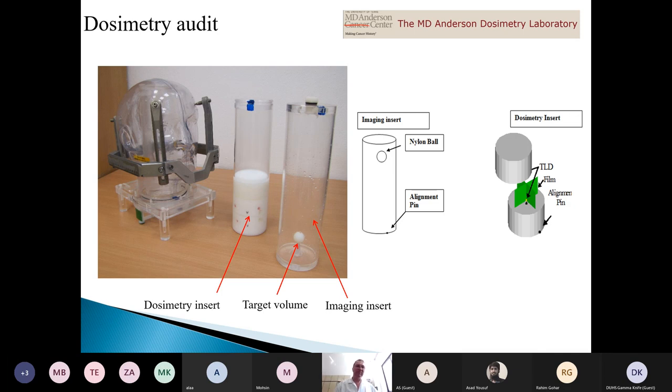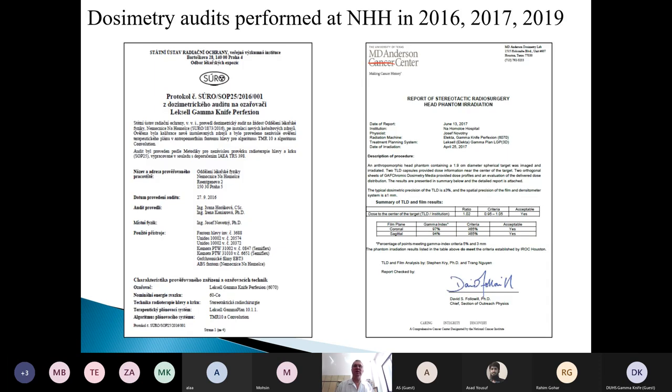So definitely I would suggest to do something like that in your systems, especially after some major changes, when you do commissioning for a new system, or when you're doing reloading, when you're changing sources in your systems. Here are some results I actually did recently. As you can see, I did these audits three times, because we were reloading and changing sources, and then also we were upgrading to the Icon.